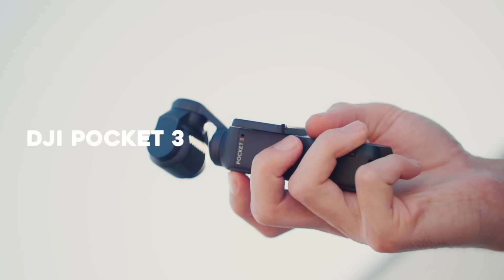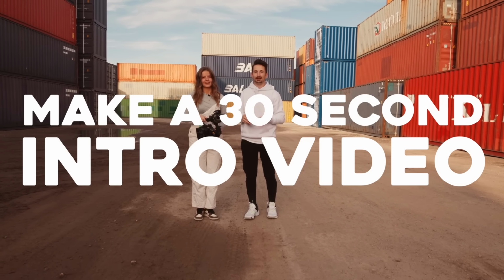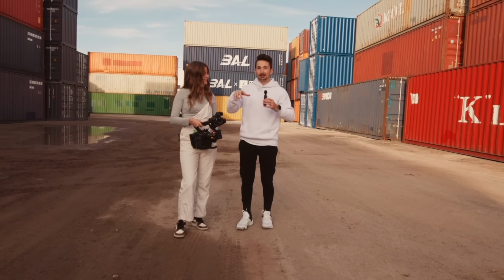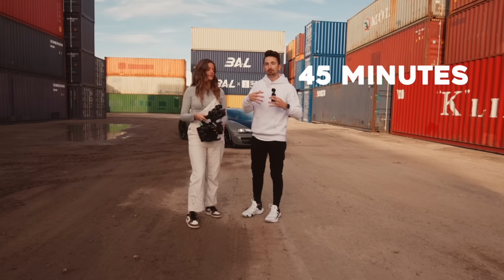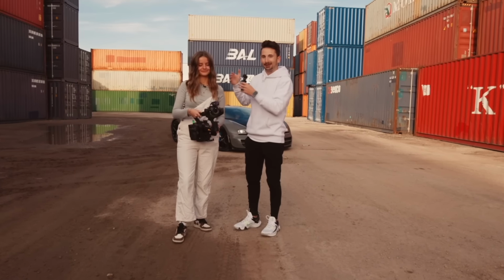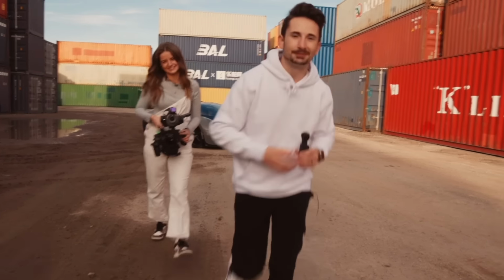Me, I have the brand new DJI Pocket3 and a little suction cup mount. So this is my gear for the day. So our challenge today, we're gonna be making a 30-second intro video for my friend on his YouTube channel. We're gonna be competing to see who can make the best intro with the gear that we have. Speaking of which, we'll be shooting this $3 million Hypercar, the Bugatti Veyron. I'm gonna have 45 minutes to actually film my entire video. Meg's gonna have 1.5 hours, and we're gonna have 24 hours to edit our video. So tomorrow we'll regroup, we'll review, and then we'll go from there. So let's get into it.